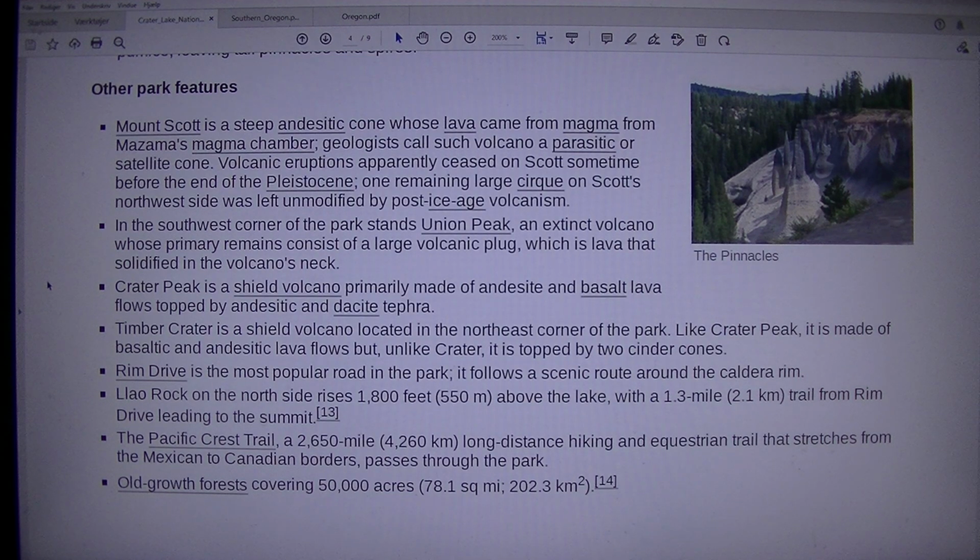The Pacific Crest Trail, a 2,650-mile, 4,260 kilometers, long-distance hiking and equestrian trail that stretches from the Mexican to Canadian borders, passes through the park. Old-growth forests covering 50,000 acres, 78.1 square mi, 202.3 square kilometers.